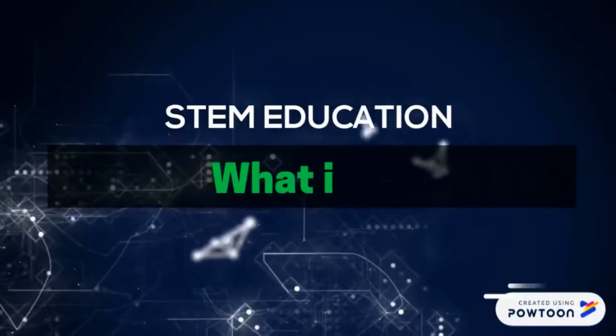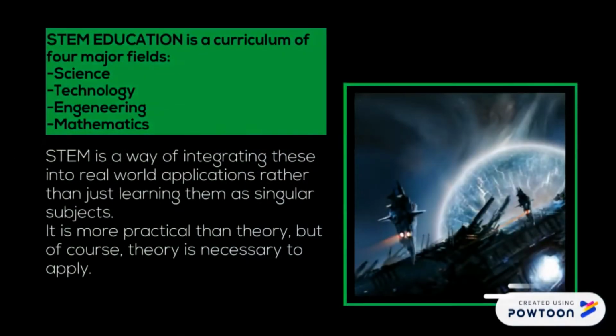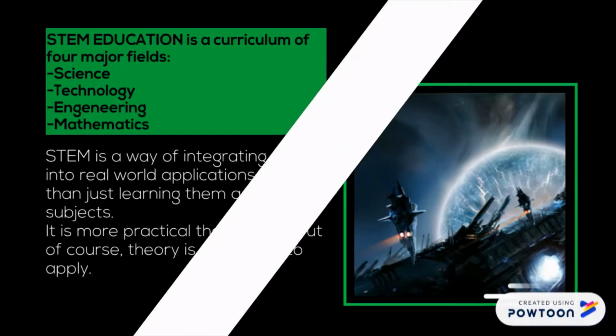STEM education. What is it? STEM education is a curriculum of four major fields: science, technology, engineering, and mathematics. STEM is a way of integrating these into real-world applications rather than just learning them as singular subjects. It is more practical than theory, but of course, theory is necessary to apply.